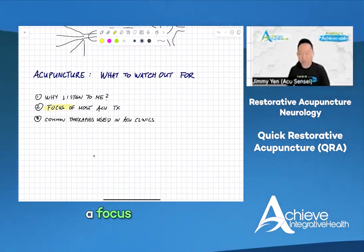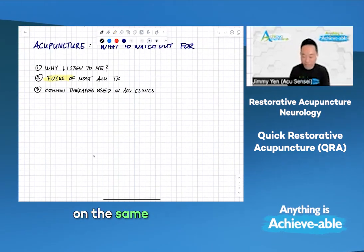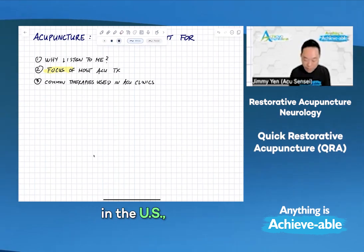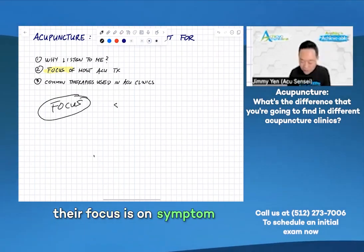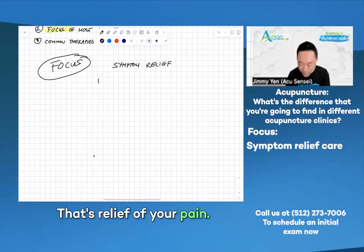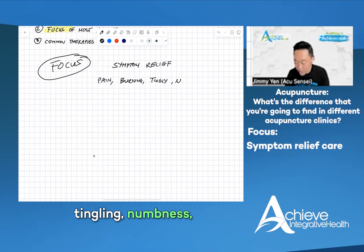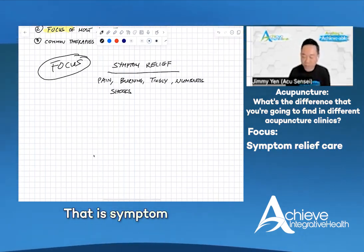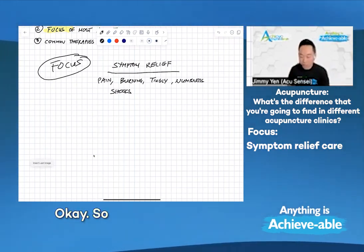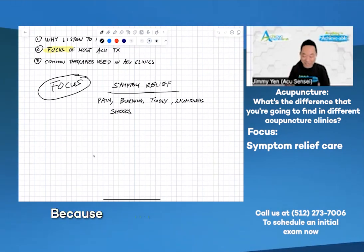Big difference is the focus of each acupuncture clinic, right? Not every clinic focuses on the same things. For example, I would say 90% of the acupuncture clinics in the US focus on symptom relief. And we focus on that too. So symptom relief, what is that? That's relief of your pain, your burning, your tingling, numbness, shocks. That is symptom relief when these symptoms start to decrease. So over 90% of acupuncture clinics focus on symptom relief, which is important to you, right? Because it's bothering you.